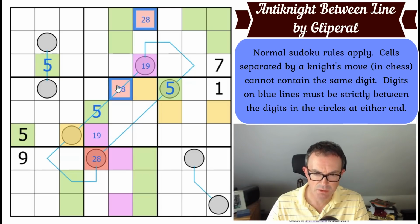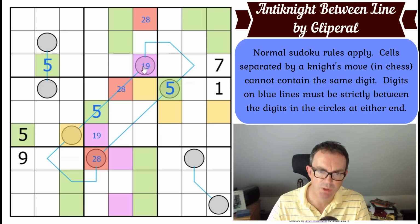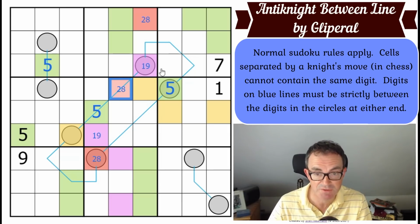Red is exactly 1 digit different from purple. So if purple's 1, red is 2. If purple's 9, red is 8. And that is very interesting all of a sudden. Oh no, it's nearly interesting. I was about to say it's very interesting.